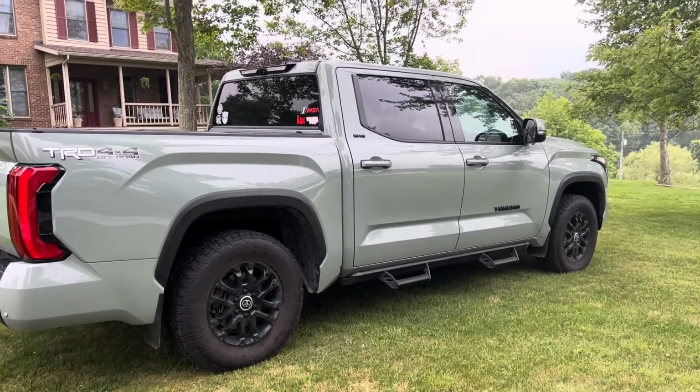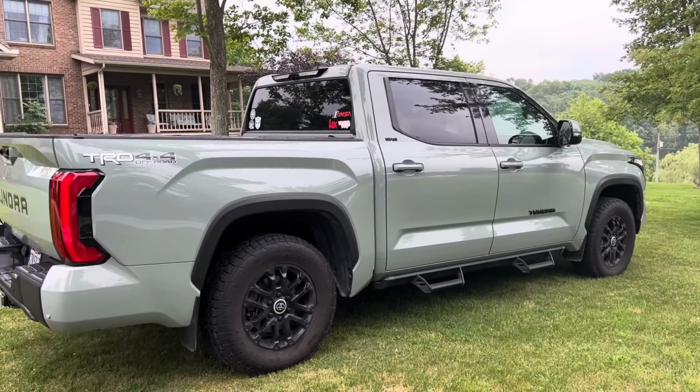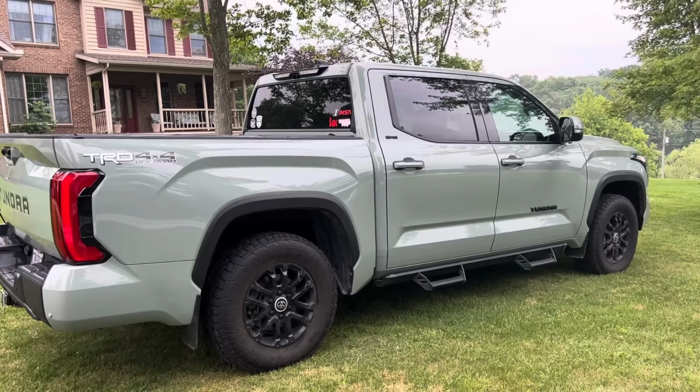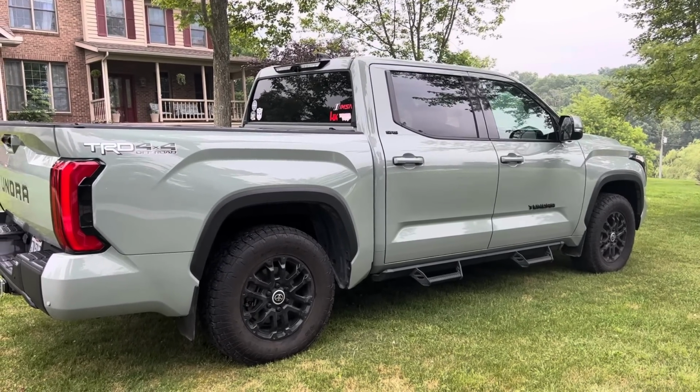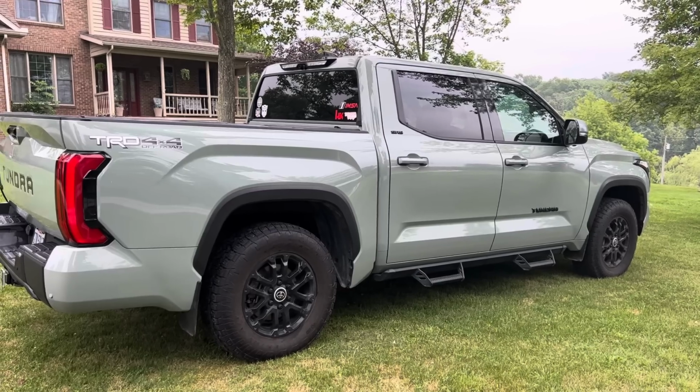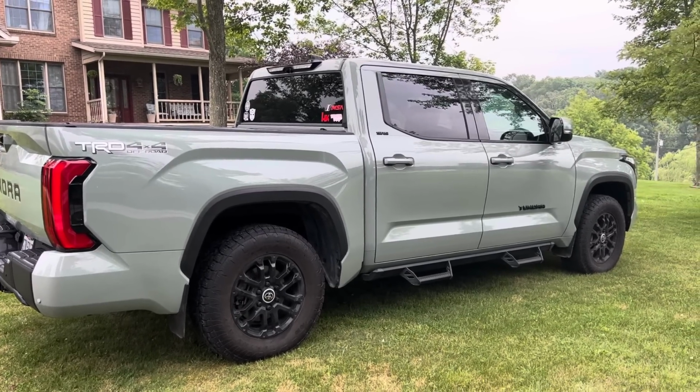So I'm not going to get into the story of this truck. That's for other videos that I've done in the past. Let's just talk about how it's holding up. I've had this truck for 1.5 years. It has 26,000-plus miles on it. I've driven basically every mile of that.